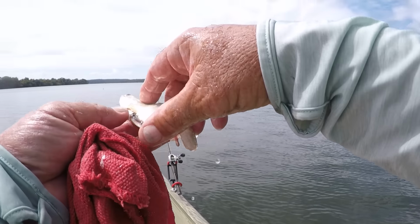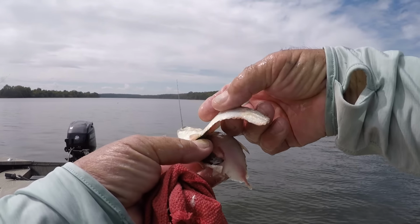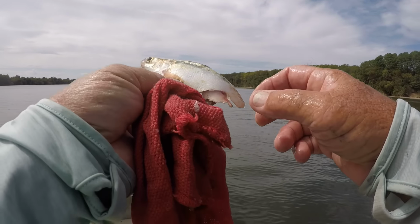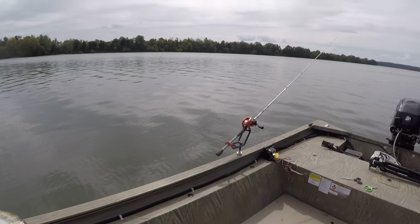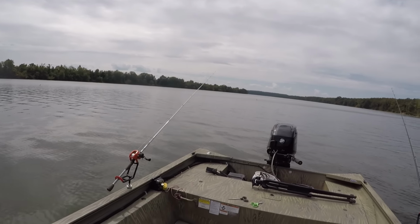And in the current, the reason why they call it a flapper shad is because these two fillets are flapping, waving in the current. And that's one reason why I believe it's so effective for flathead. It looks alive. But that's just my opinion.